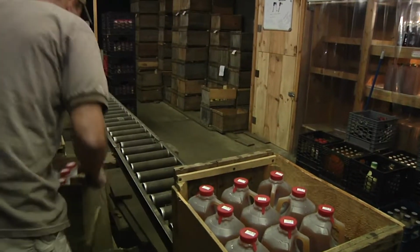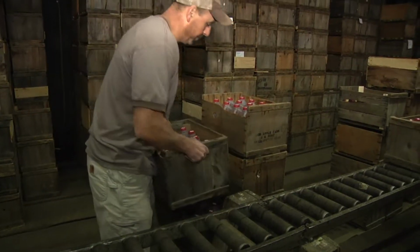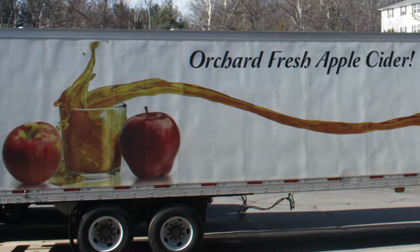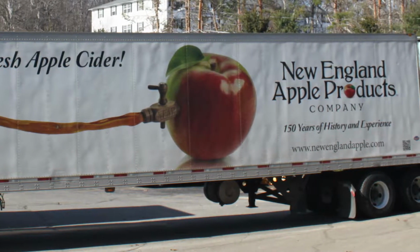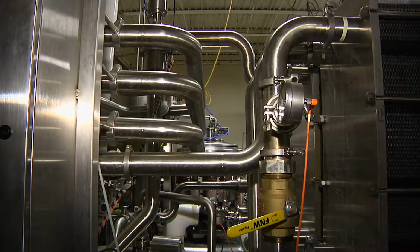Red Apple makes about 7,000 gallons each of pasteurized and unpasteurized cider a year. Unpasteurized cider can only be sold on the farm. 25 miles east of Red Apple Farm along Route 2, brothers Steve and Dave Rouse own and operate New England Apple Products in Leominster, Massachusetts. Red Apple Farm is just one of their many New England orchard clients.